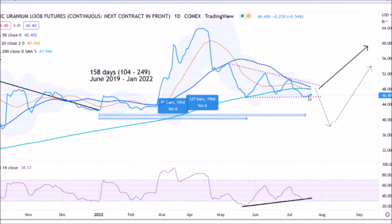So without that confirmation yet, I generally see a couple of scenarios. The first scenario, which is bearish only in the short term, is based on this descending triangle. And technically, descending triangles more often break to the downside rather than to the upside. So if this descending triangle plays out as they usually do, we'll see uranium price break down. And in that case, the target would be based on the height of this triangle, somewhere around $8. So $8 down from around $46.